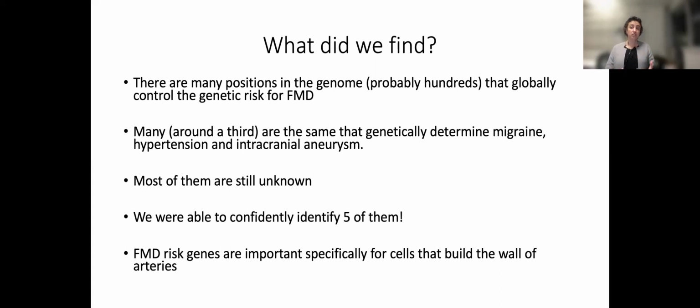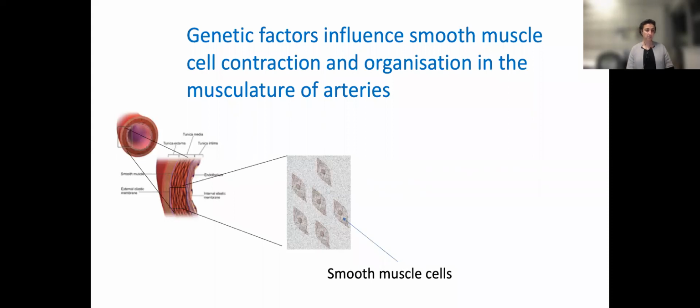Unfortunately, of these hundreds of genetic positions that we see as important for FMD, we are not able to know all of them. So most of them are still to be discovered. For now, we have 5 of them that we are confident are really important for the genetic risk of FMD. And these are specifically important for cells and are involved in building the wall of the arteries. So very briefly, I will explain to you what is the biological function of those genes.